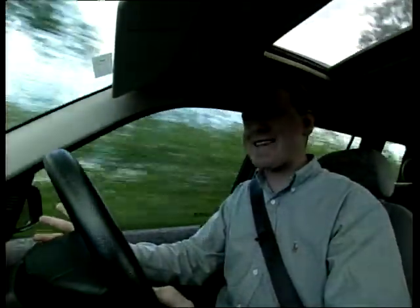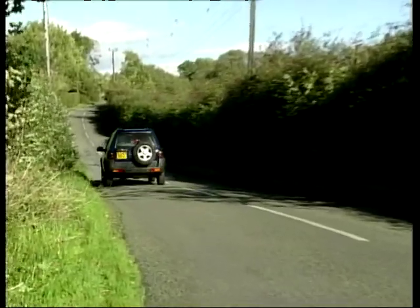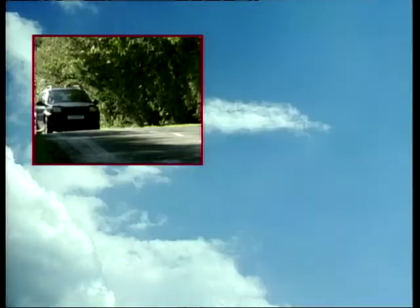The Freelander is probably the best vehicle to come out of the Solihull factory. It looks good both inside and out, and you can get lots of accessories just to finish off your Freelander into the way that you want it. Now this XE model gets quite a bit of trim on it. This car has done 45,000 miles, so it's slightly above average mileage, and that's why it would sell for just over £11,000.